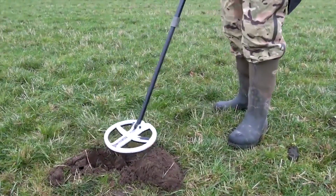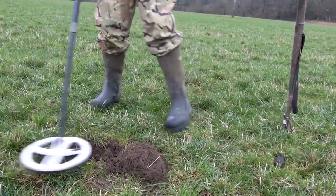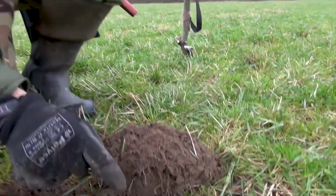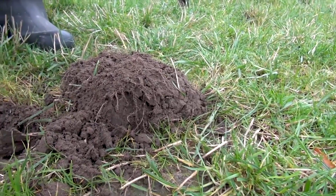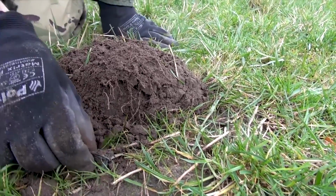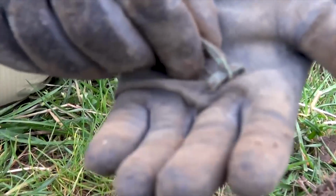That's cleared up a bit. Sometimes getting it out of the ground and getting a bit closer to the surface can actually give you a slightly better signal. And I think if you zoom in, I can see it without the pinpointer. Do you see that there? I'll pinpoint it for you just to show you. There we go. Now, if I'm not mistaken, that looks like a Roman brooch. Take some soil off of it, very gently. And there is a Roman brooch.